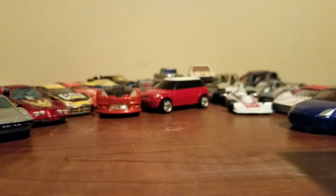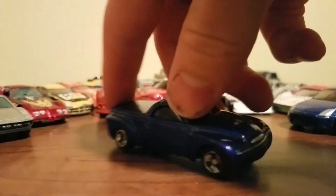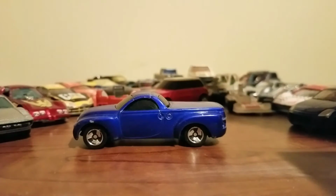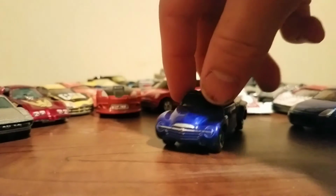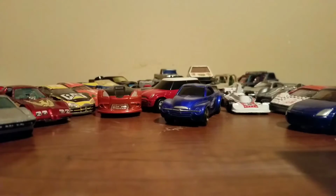So this is a 2000 Chevrolet SSR concept from Maisto. It's like one of those weird looking pickup trucks. I don't even know what. I really don't know, but yeah, so we have that.